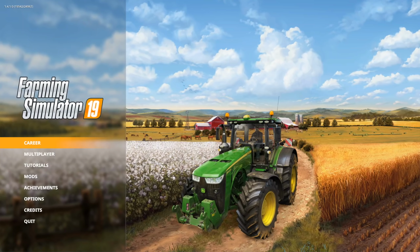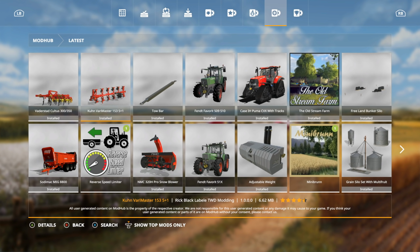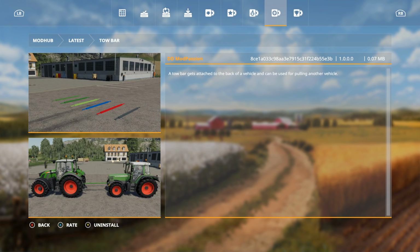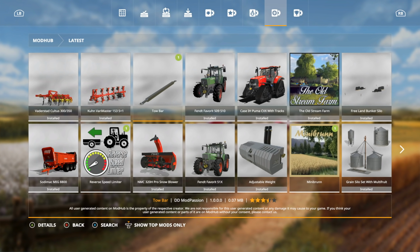Before we get started today, we've got something that we need to do. I need to go in here to mods and we need to take out the tow bar. My understanding is having some big issues with the tow bar. So now, hopefully, we will not have those issues anymore.